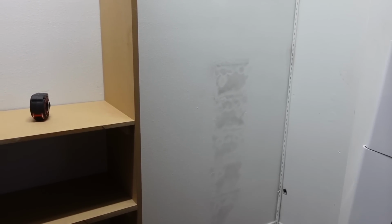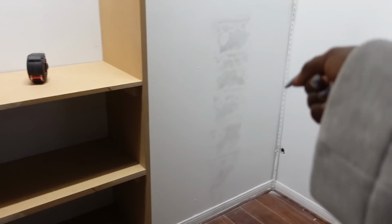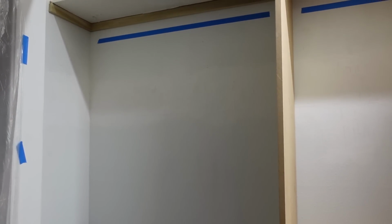This is actually a stain from an IKEA storage set. Actually, these drawers right here, it literally stained the wall because that's where they were. I don't know why, but it's okay because I'm going to paint this anyway, because I had to patch the wall right here, which you guys have already seen.